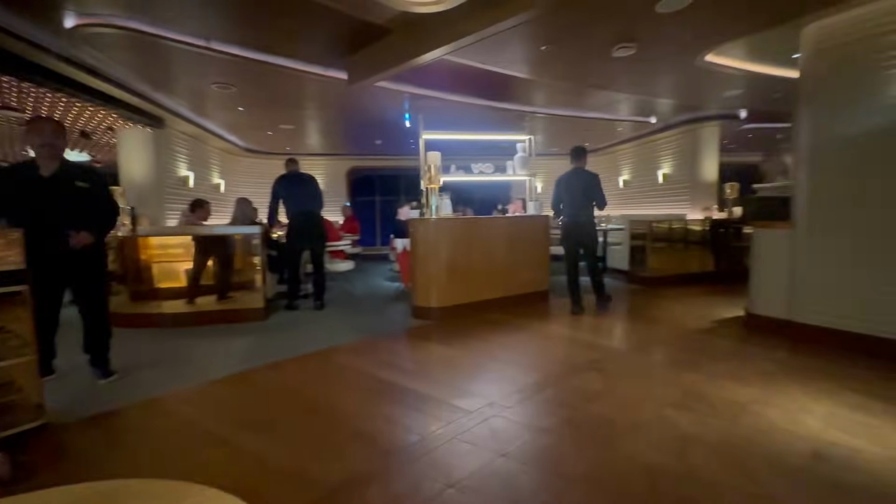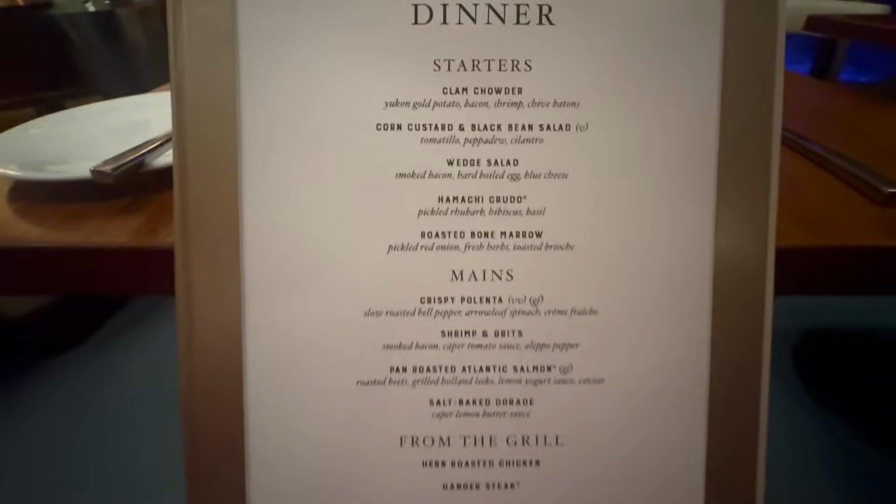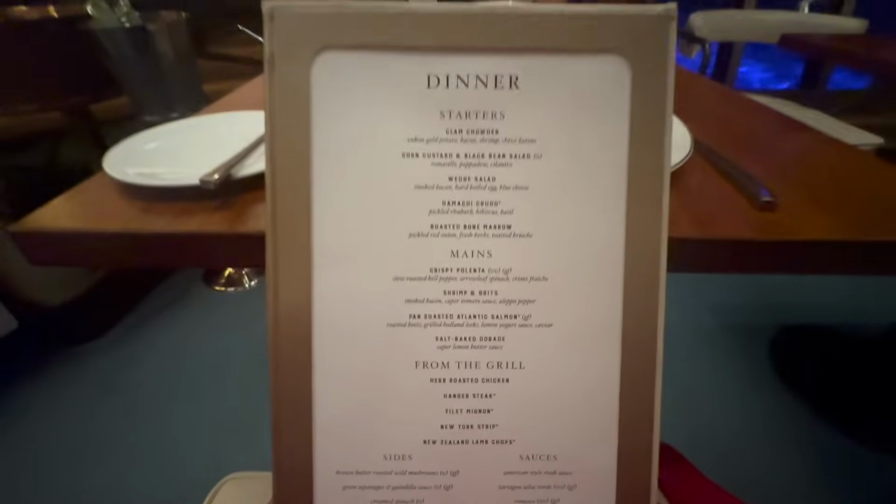For dinners, I'm going to talk about my favorite down to my least favorite. I love that they don't have main dining here. You can go to a specialty restaurant and it's all included in your price.